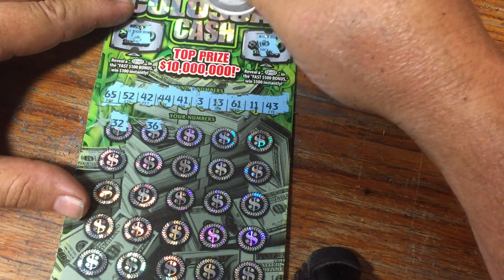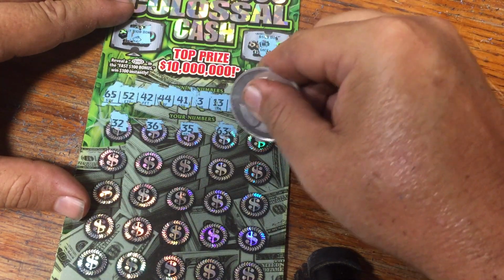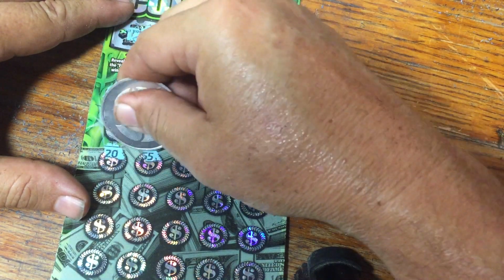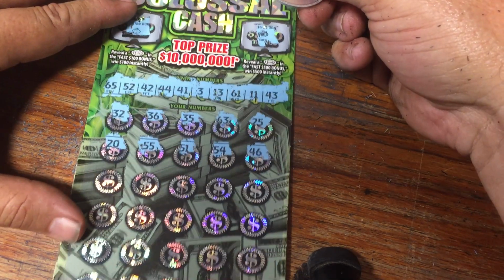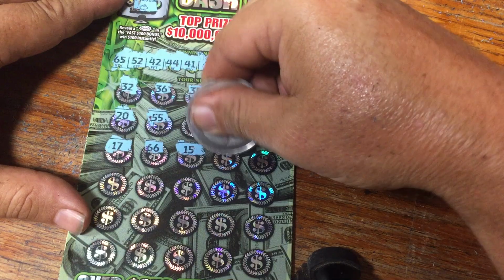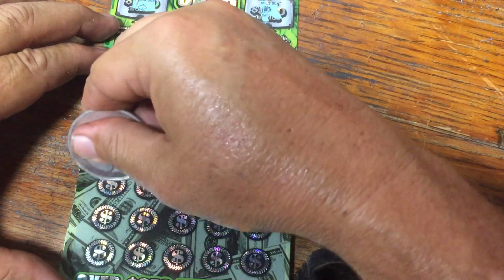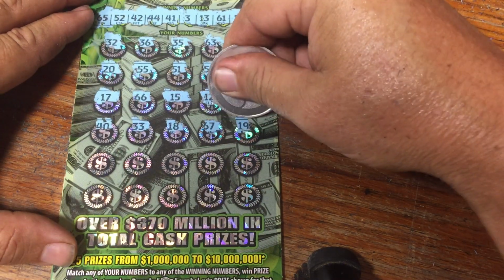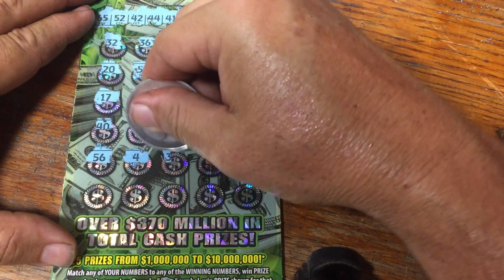No 32, no 36, no 30s at all, no 35, no 63, no 25, no 20s, no 55, no 51, no 54, no 46, no 17, no 66, no 15. No pesky 12. No 48. No 40. No 33. No 18. And no 67. No 19. No 56. No 4. No 30.